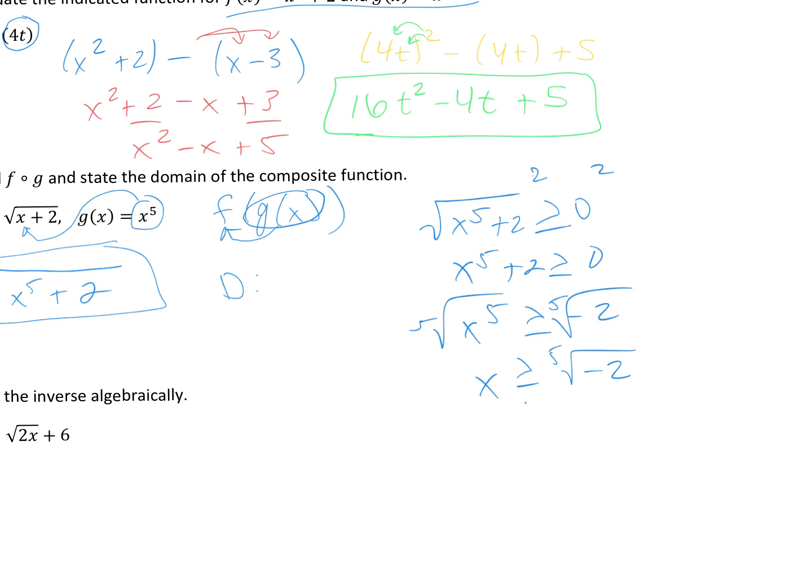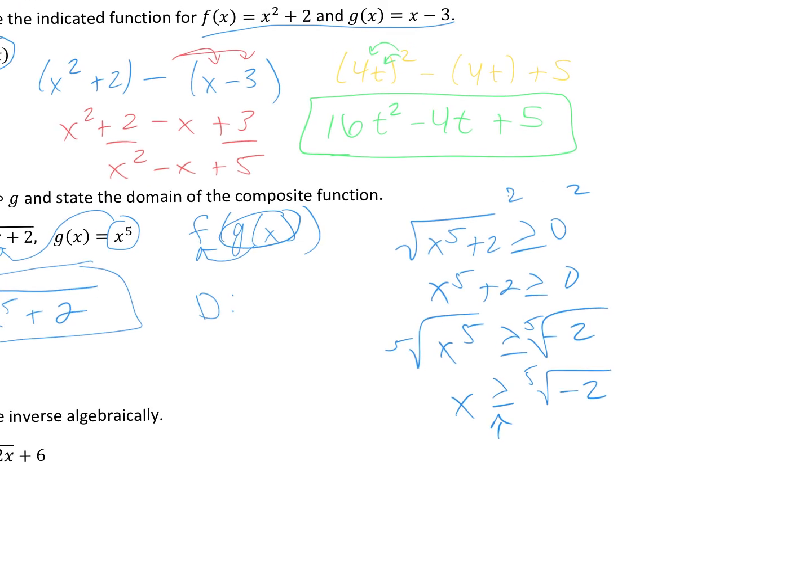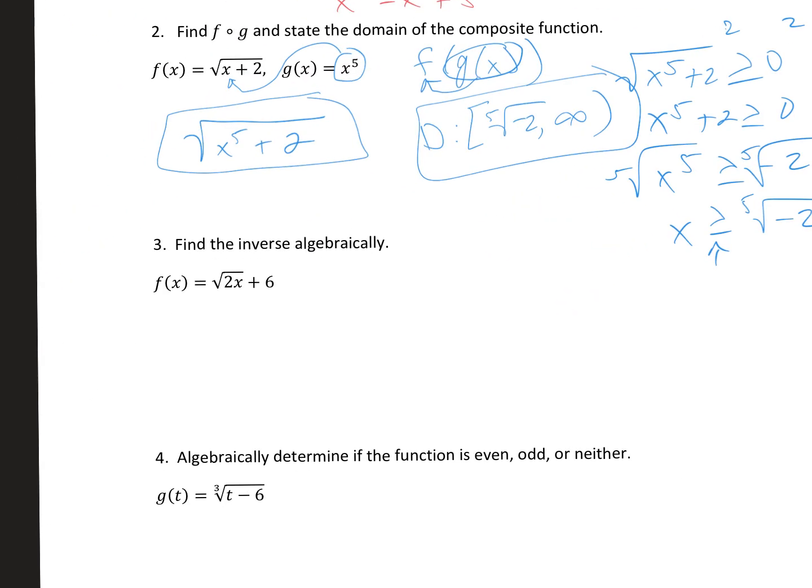What does this sign say? Greater than or equal to. So your x values need to be greater than or equal to the 5th root of negative 2. Got to be bigger than. How come you can take a negative underneath the radical? How is that okay? Because what kind of a root do you have? An odd one, all right?